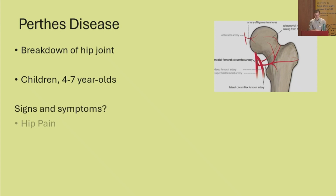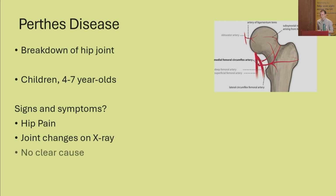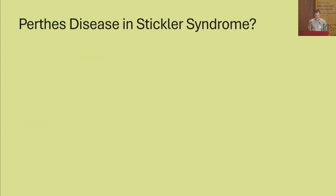And the signs and symptoms might be hip pain, might be some joint changes when you do the x-ray, and might be some limp and difficulty with mobility, which I think will be quite a familiar picture to a lot of you in terms of how you might be affected with your joints. Difficulties with pain, difficulties with mobility, without really a clear cause is quite a similar presentation to Stickler syndrome.